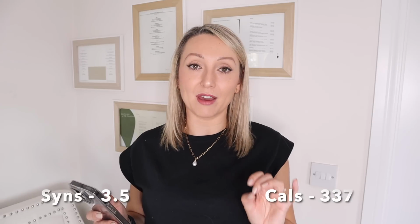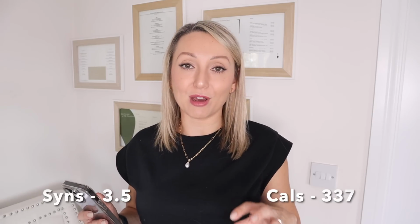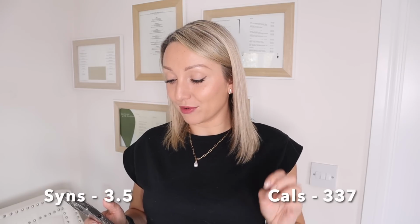So Monday we had a chicken and butternut squash curry, which was absolutely delicious. Loads of hidden veggies in there as well. That came in slightly higher in sins. That came in at 3.5 sins per serving. That's because I used ground almonds in it, and it was 337 calories without the rice. So if I'm adding the rice on, I normally just add on around another 200 calories for a portion of rice. So in total that would be around the 500 calorie mark.